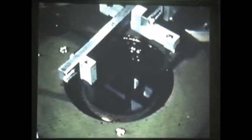After the coating, the holder will lift up this wafer and put it into what we call a mini hot plate to dry out the solvent in the photoresist.